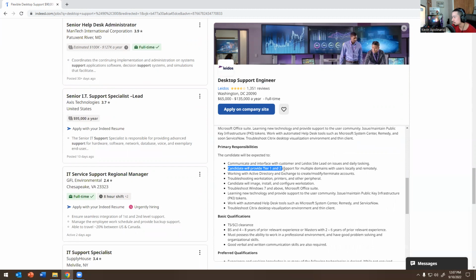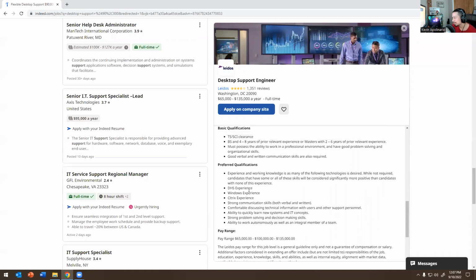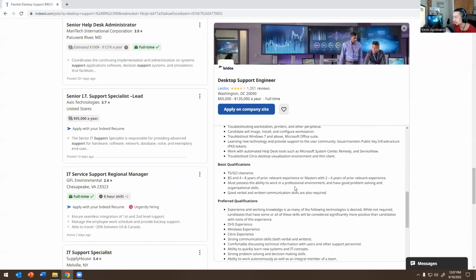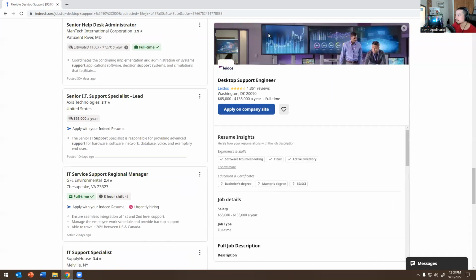So this one asks for 1 to 2 years of support, tier 1 to tier 2 support and stuff like that. Workstations, Windows 7, install and configure workstations. Like, anyone could do this job. Look at all the stuff you need to know on this job. This is so simple. It's not complicated. So this is how it is. I'm gonna stop sharing. That's pretty much it for jobs.